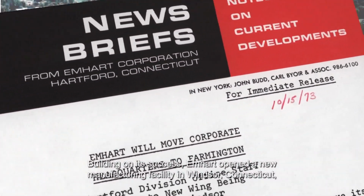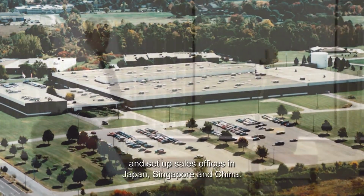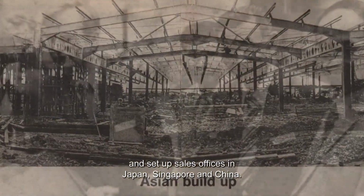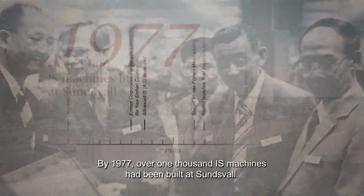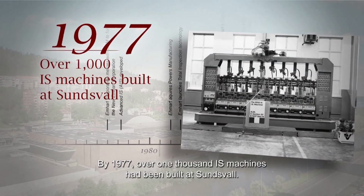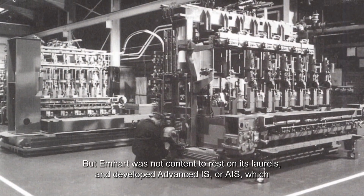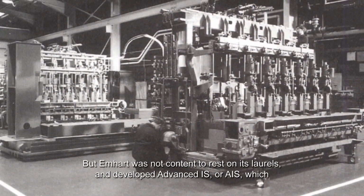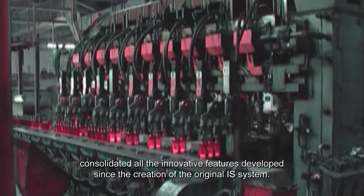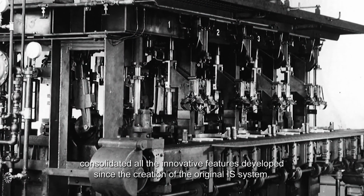Building on its success, Emhart opened a new manufacturing facility in Windsor, Connecticut, and set up sales offices in Japan, Singapore, and China. By 1977, over 1,000 IS machines had been built at Sundsvall. But Emhart was not content to rest on its laurels and developed Advanced IS, or AIS, which consolidated all the innovative features developed since the creation of the original IS system.